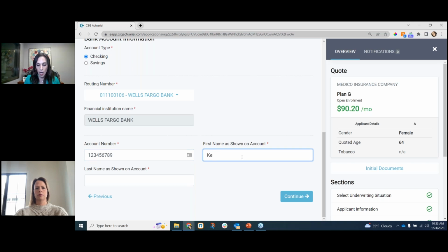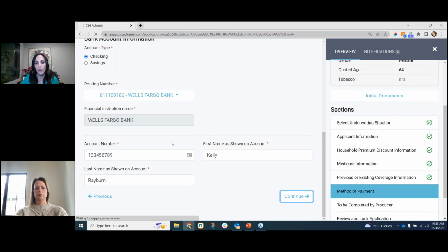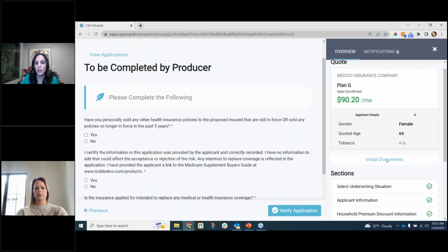So we do not validate that banking information here. So if you have to make any changes to that banking information, you would have to contact Medico to make changes if you entered in an account number wrong, for example. We just can't store that banking information on our system to check. So if there is an error in the banking information, make sure you reach out to Medico.